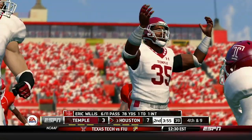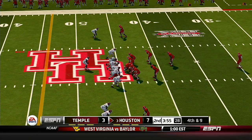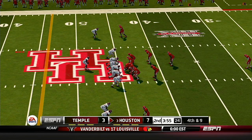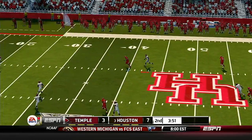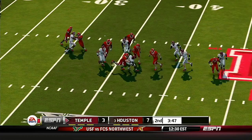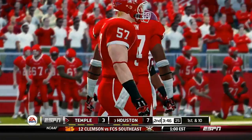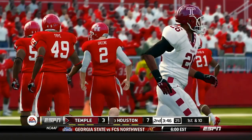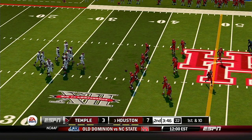Looking for his man, incomplete. And the intended receiver on the play. That'll bring up 4th and 9. Green awaits the snap. He's taken down to the 38-yard line. In a game that's this close, you can't afford to waste possessions.